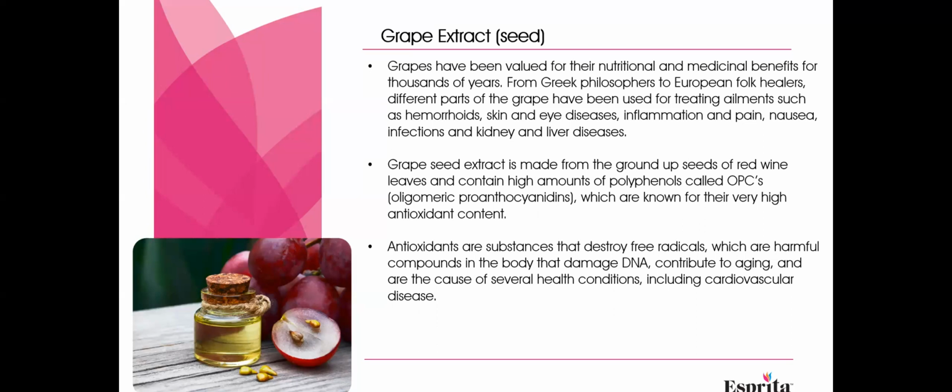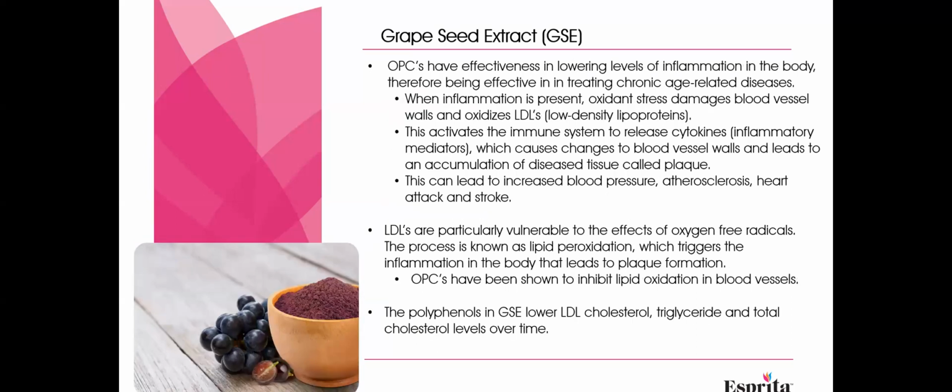So when we have a lot of free radical damage in our body, this is what leads to a lot of inflammation in our body. And this is what can lead to, going back to previous slides, a condition like atherosclerosis, where taking antioxidants, if you need to, is really, really beneficial and important for overall cardiovascular and circulatory health. Now, OPCs have effectiveness in lowering levels of inflammation in the body, and this makes them effective in treating chronic age-related diseases.